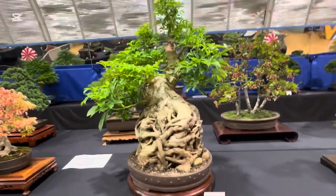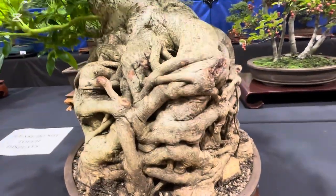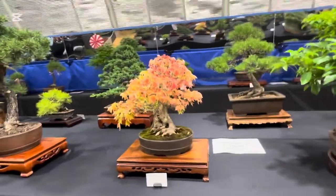Well, this was a very interesting, another mirror bush. Huge base, twisted up roots, very large. Maybe a different pot would suit better. I love this little trident maple here.